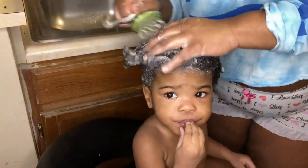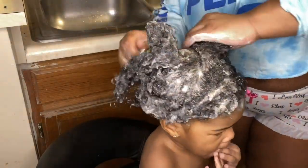This is her shampoo brush right here, you guys. It gets really deep into the scalp. That's why I use it for her.